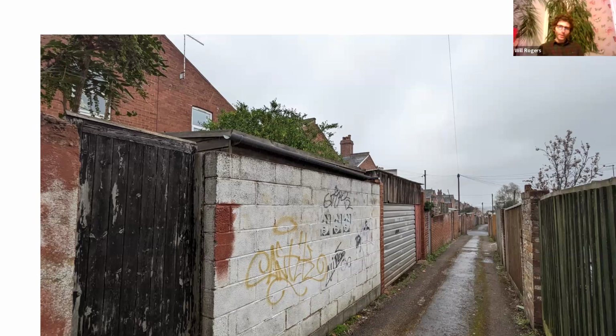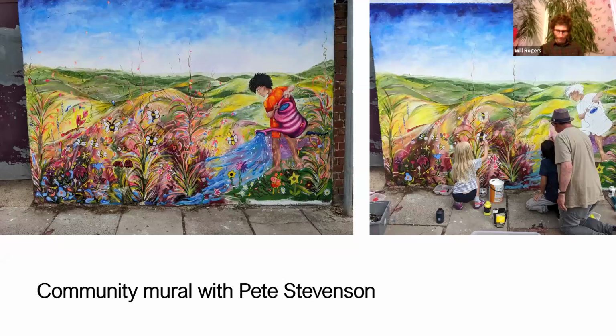We looked at several different artists. We gave it quite a lot of thought, and we found a wall, first of all, where we could get permission. This is a wall just behind a shop, and the shop owner was happy for us to use it. We got this artist, Pete Stevenson, and he does really great work where he gets the local community involved, particularly children, and gets them to actually contribute to the finished piece of art. You can see in the picture on the right that the children are actually putting in some of the artwork.